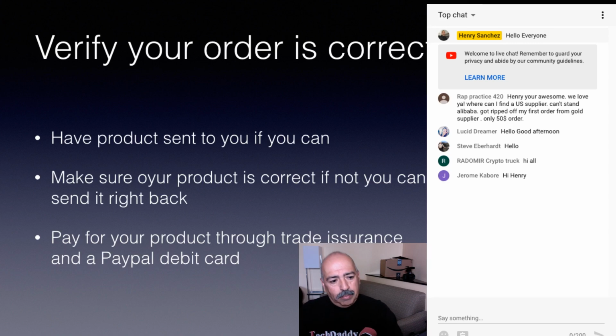All right. Pay for your products through trade assurance and a PayPal debit card. The reason why I say that, and you do not have to tell the supplier that you're paying through PayPal, is because they will charge you an additional 5%. Okay, and you do not want them to know that. Your card could be a Visa card or a MasterCard or what have you. I have mine right here, as a matter of fact. I'll pull this out real quick, and as you can see, mine right here is a MasterCard. So I just use this when I pay for products.